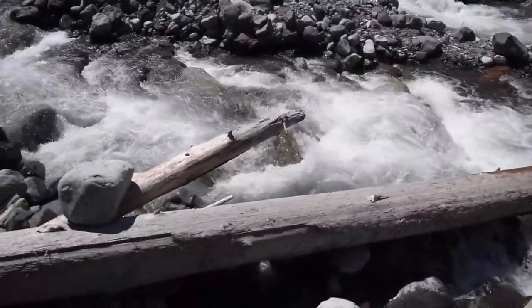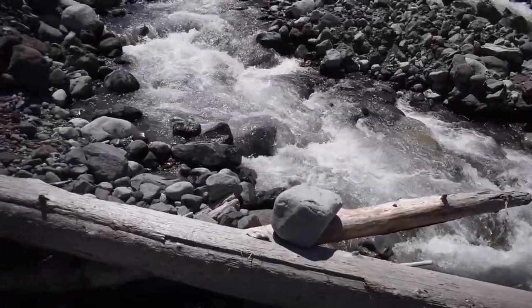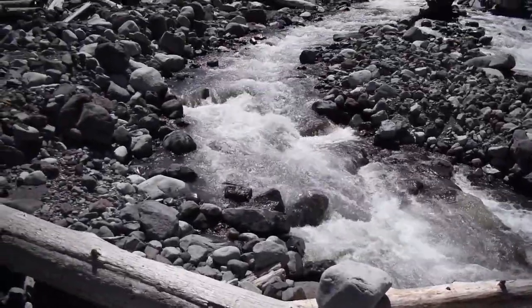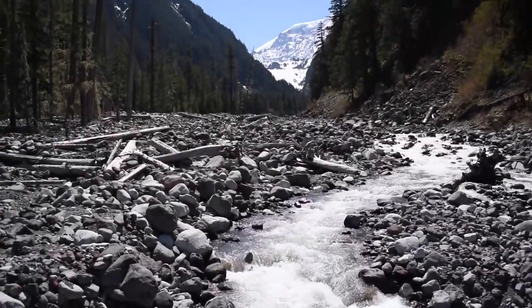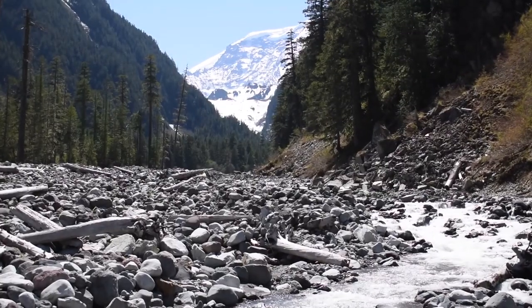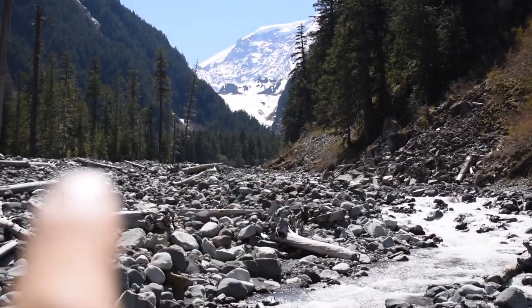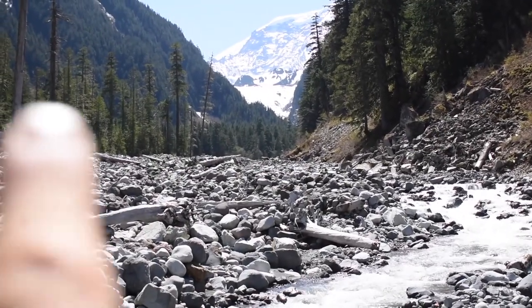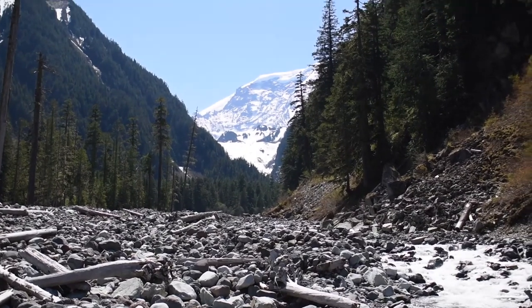The river is raging right now. It would be unsafe to cross by foot, I think. It'd sweep you away. And when you look up valley here, you get your first great views of Tahoma. And you can start to see the Carbon Glacier right there. We're gonna go through the trees and work our way up the other side of the valley. See what happens.